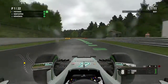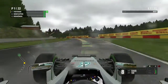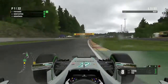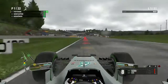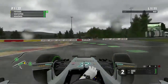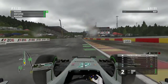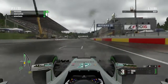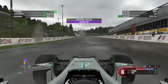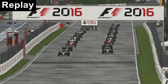Now we're making the charge on this final sector as we make our way through Blanchimont, coming up right now, this difficult left-hander. Blanchimont completed and sorted, and now we're making the charge down towards the bus stop chicane, which is all navigated perfectly. A little bit wide there, locking up the rear brakes as we try to get the car working in these intermediate conditions. Chucking the car into rich mixture, and that's going to be it for the end of the first lap. Fastest lap for myself here, and the gap is about 1.6 seconds at the end of the first lap between me and Max Verstappen.